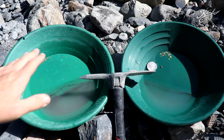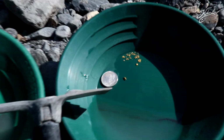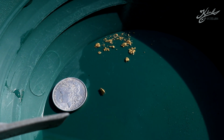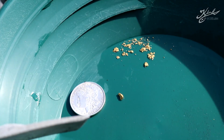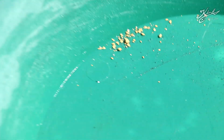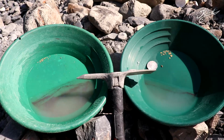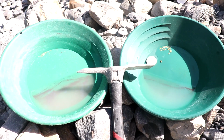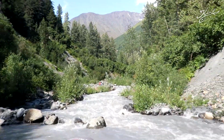All right, so this is my gold and this is Forrest's gold. Check out the amount he got there and that nice nugget as well. And that's a really nice amount right there. And then I've got this right here. Still really good, some nice pieces in there. I am super happy with that. The nugget pit in Alaska.